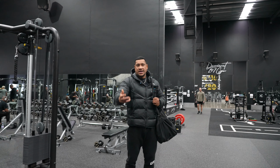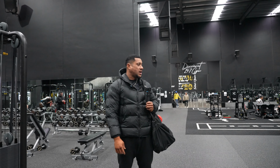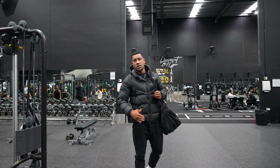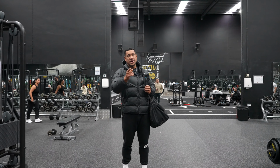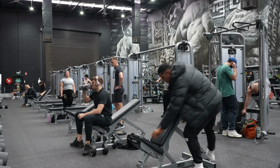But in saying that, we finally made it here. I'm super excited, bro. We've got chest today, so we're gonna be training chest. Same thing that we always do, always hit upper body, upper chest. Gotta warm up and get into it, because the battery's about to die a bit. But we'll see how we go. Probably come back down here and shoot more content. But we'll see you again.